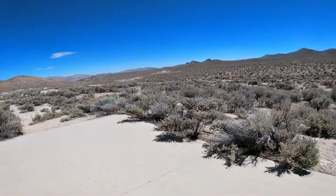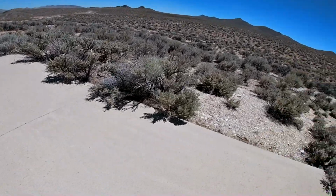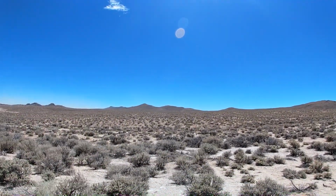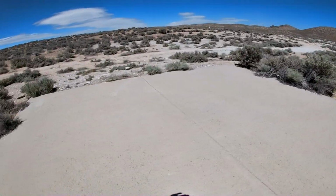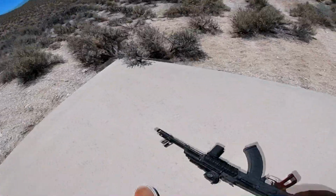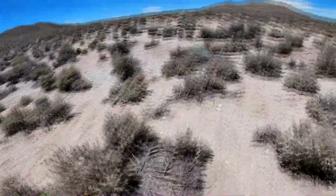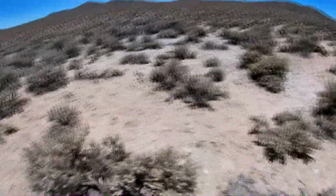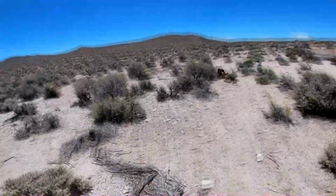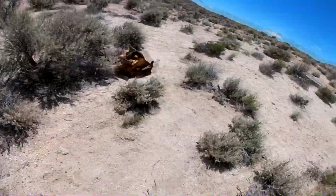This stuff's just cool. I mean, you gotta be a real nerd to be into my kind of thing. I would love to find... There's definitely a trail that goes up there. I'd love to be able to get to it. So let's go check this out a little bit. Ticks on the dosimeter.